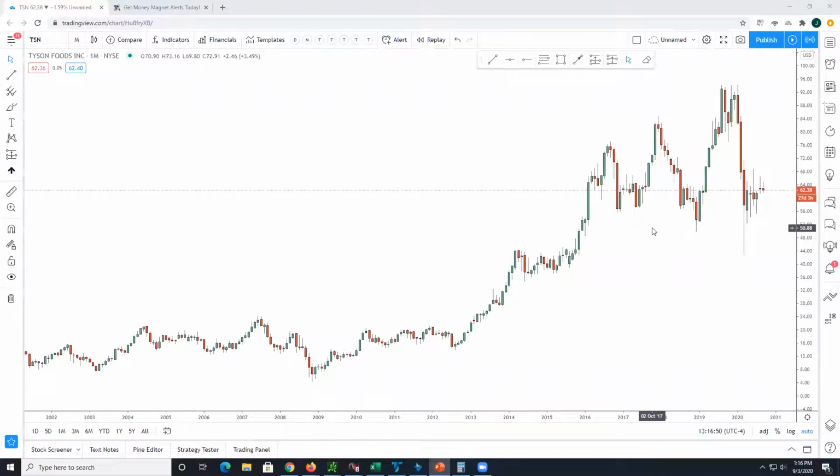Okay, so do me a favor, type in a yes if you can see. We have Tyson Foods, TSN, and it's a monthly time frame. At the bottom, you're going to see the time and date. On the right-hand side, you're going to see the price.